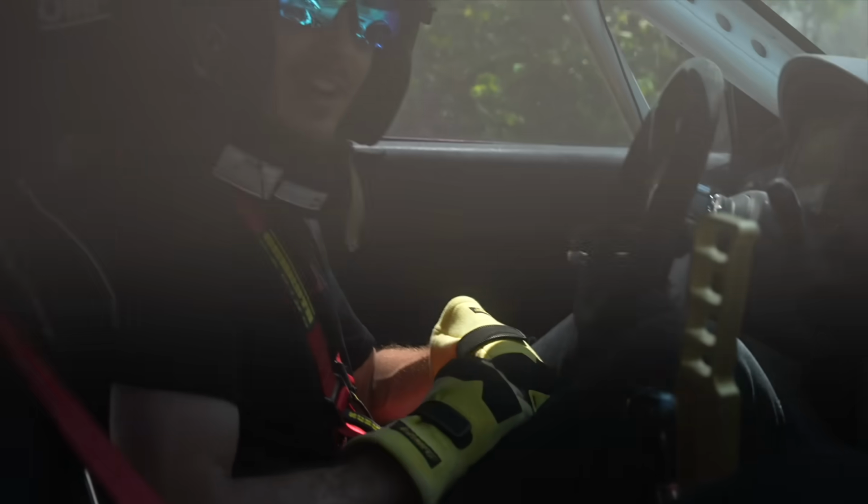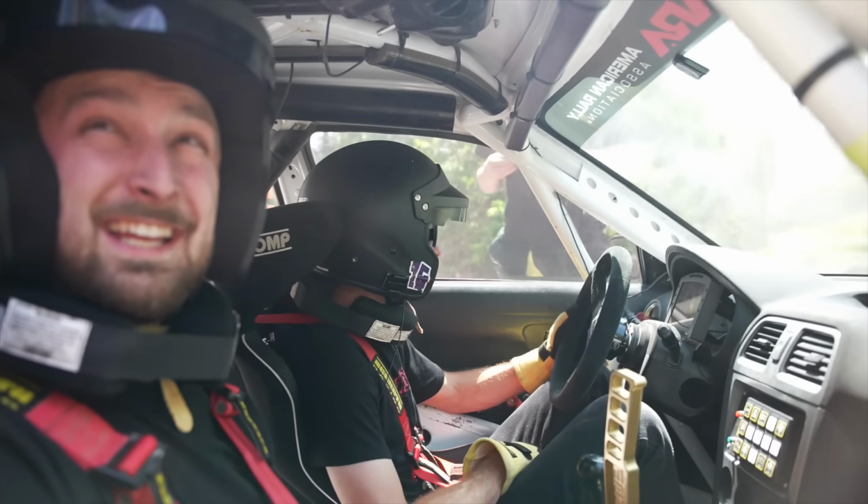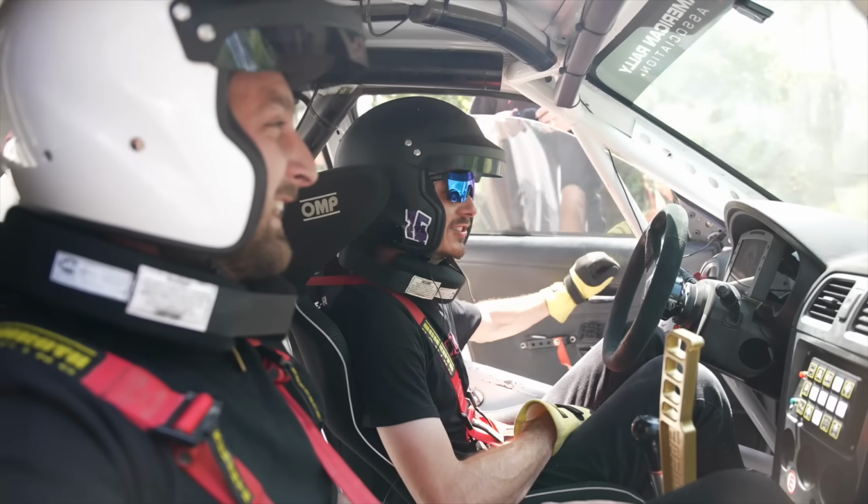Can you see through the lens right now? Oh my god, the lens is covered, I'm sorry. Sorry for smoking your camera. It's getting toasty in here. Bro, this is Aussie. That's a tree, that's a tree, that's a tree.